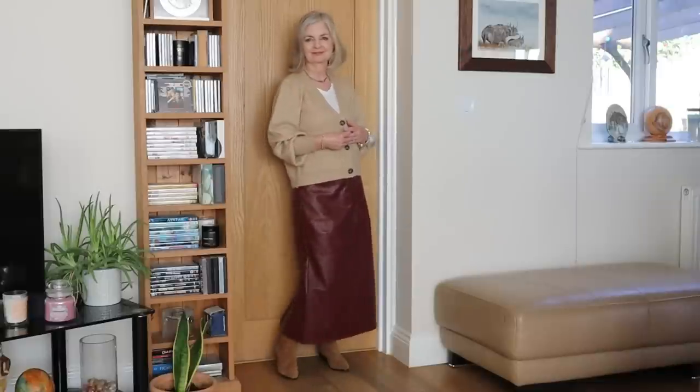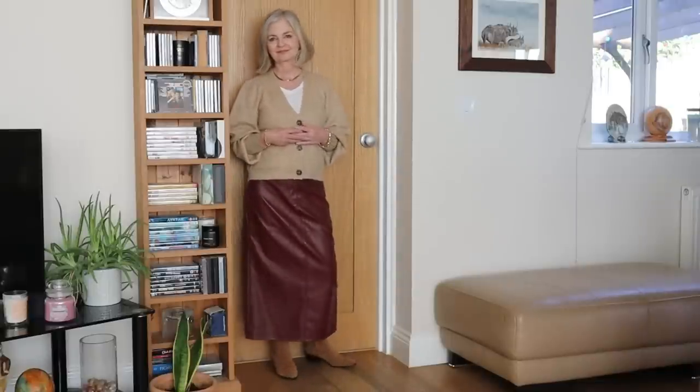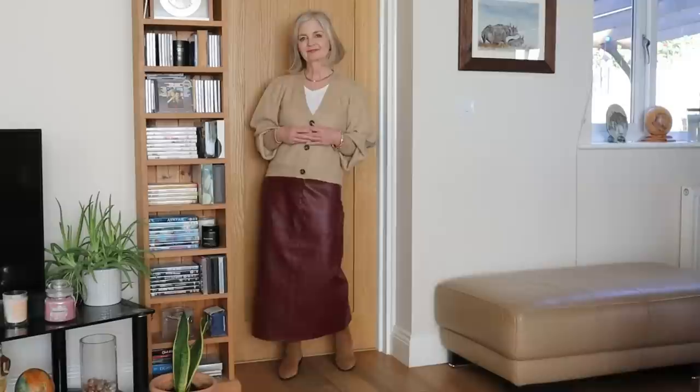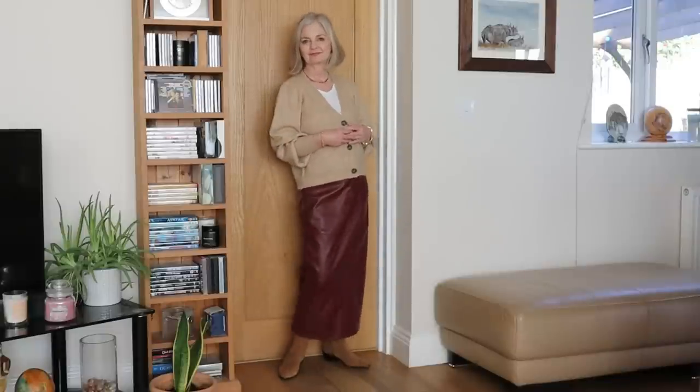And of course, with a skirt like this, heels, regardless of your height. If you're tall, low heel. If you're short, you can obviously pump it up and have a really big high heel if you can wear one. I can't. So that's about it.